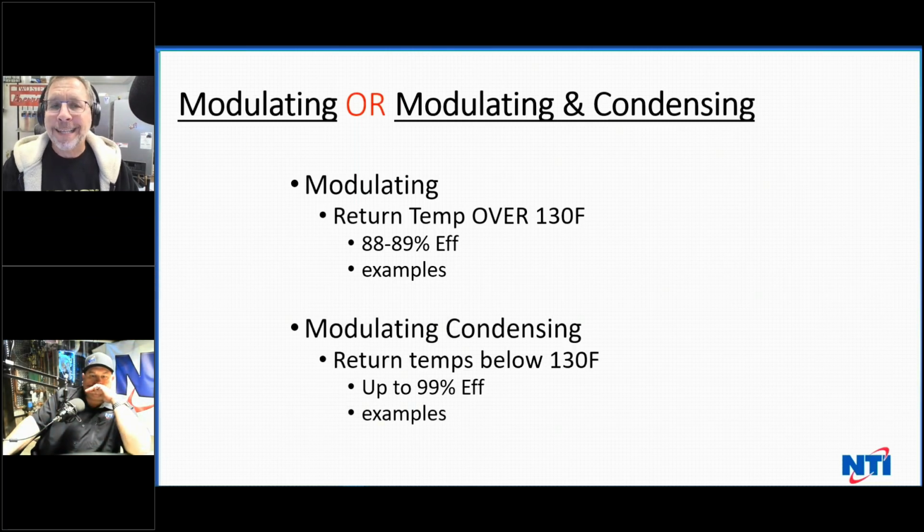But modulating condensing is when I can have return temperatures below 130, which will then take our efficiencies, like on snow melt, to 99%. We're listed at 95 and 96%, but you'll get 99% when you're returning that cold water to it. It just gives the customer the maximum efficiency for what they paid for. Plus, it's easier on the boiler. Plus, your boilers will stay cleaner. And it doesn't matter what it's made out of, it'll just stay cleaner.